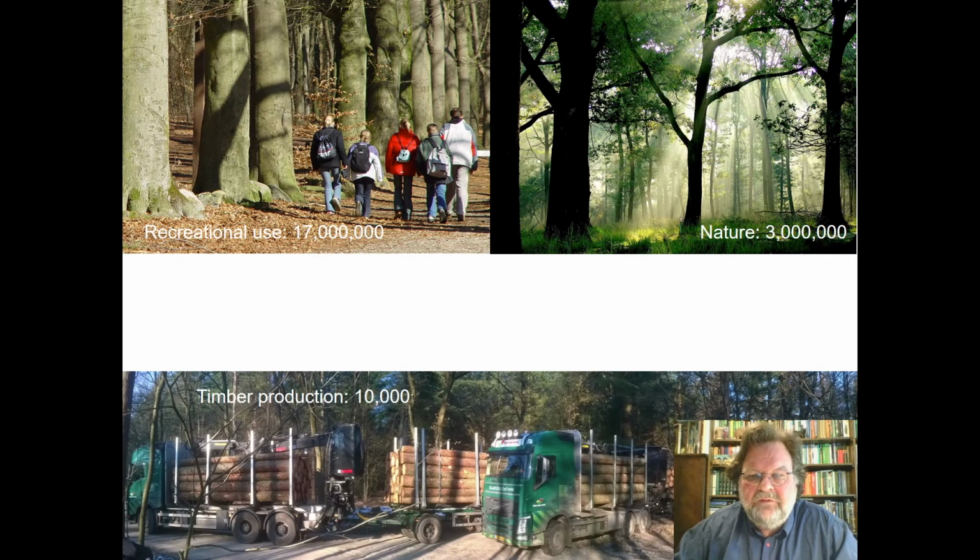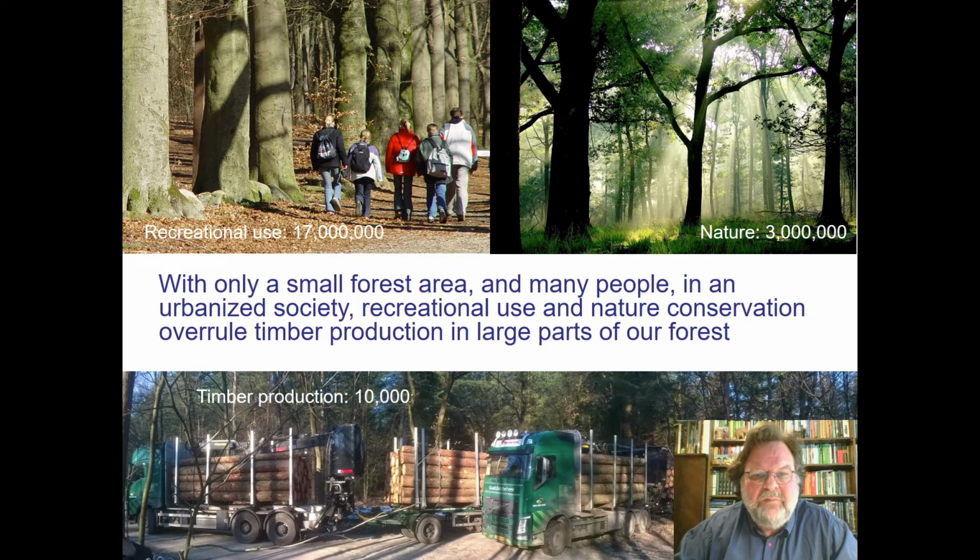And this you could simply summarize by saying, with only a small forest area and with many people in an urbanized society, recreational use and nature conservation perhaps overrule timber production in large parts of our forest, which is in fact also the case. There is quite a large area in the Netherlands, maybe between 20% and 30%, which is not used for harvesting at all. And effectively in the whole forest area, the combination of forest functions is important in what we call integrated forest management.